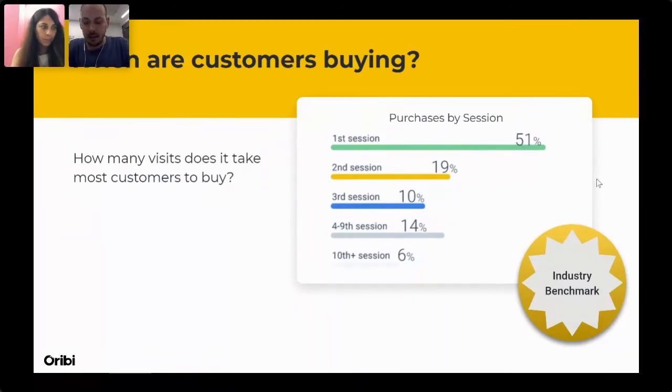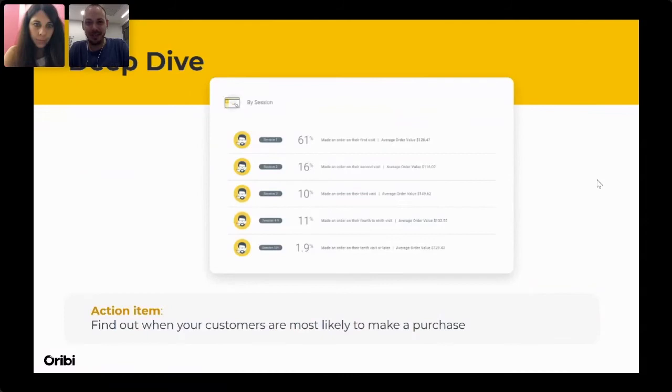And I think it's also a critical question of understanding where to invest your budget in terms of those sessions, and we'll talk about that in a second. So the action item for you is to find out when your customers are most likely to make a purchase. Is it on the first visit? Is it on the second visit? And as Iris mentioned earlier, it's not just comparing yourself against the benchmark, it's actually comparing yourself against yourself and seeing how you can improve over time.